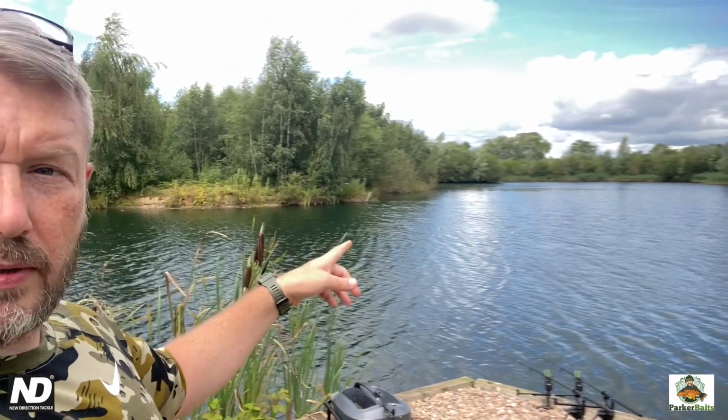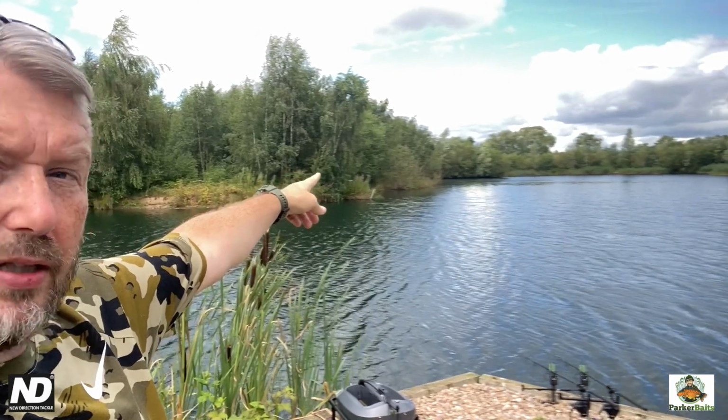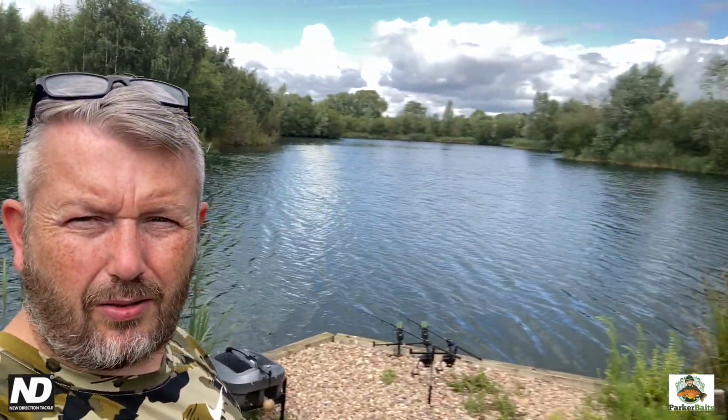If you look at my previous video, swim 10 is all the way around there. You've got Big Island where that tree is, and swim 10 is all the way around up the back over these trees. So you can see how tricky the lake can be with all the ins and outs and everything. But yeah, what a fantastic place.